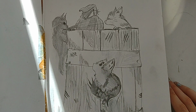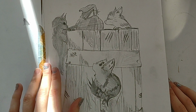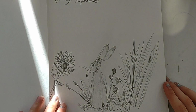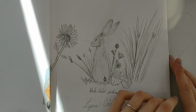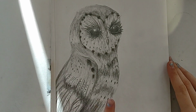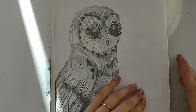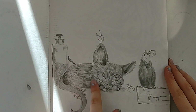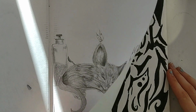This was from another book. I can't remember the name of it, but it's about a veterinarian, or a girl who wants to be a veterinarian. And it had the cutest art, still has really cute art, honestly. This was in the book as well. Same with this. I went over this though, and it looks kind of scary, honestly, but that's what I did. Same with this one. This was also a little thing. It's so cute, honestly. Those illustrations in that book were amazing.